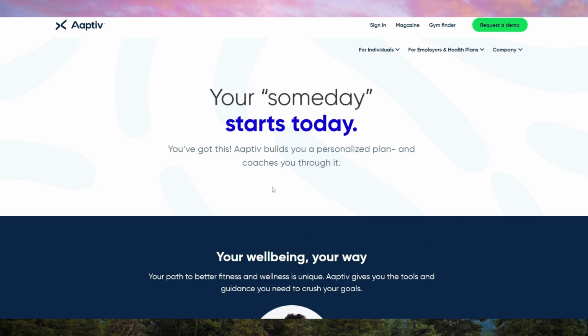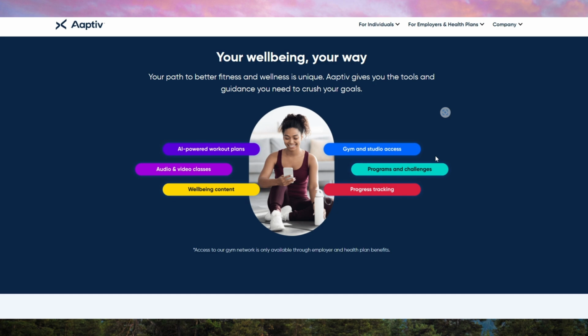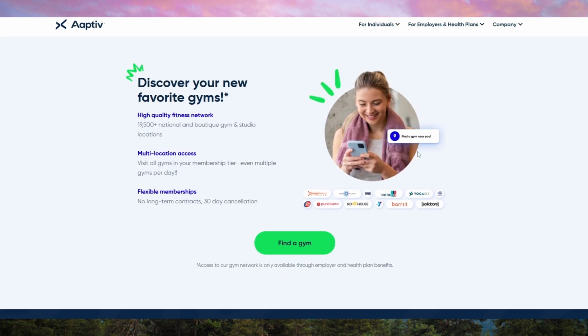Aaptiv stands out with its audio-based workout format, meaning you don't need to follow along with a video, which can be a relief if you don't want to stare at your phone while working out. The trainers provide clear instructions and motivational cues to keep you on track, with music tailored to the workout's intensity.